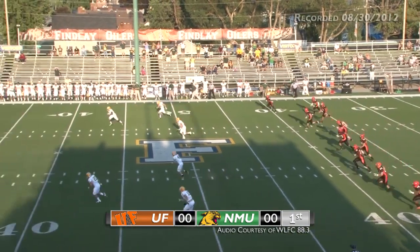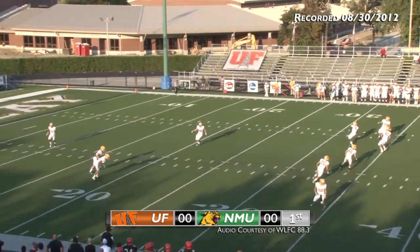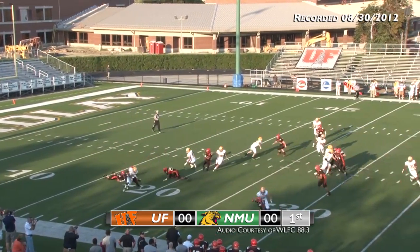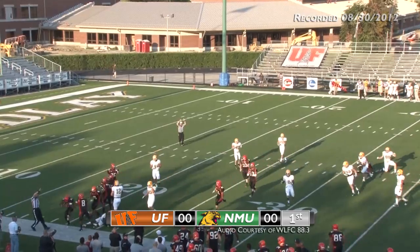Josh Rohde's going to kick it off here to get things going. High spinning kick, fielded at the 5. Looking to bring it to the middle. Now bounces it back to the outside and brought down just as he crosses the 20-yard line.